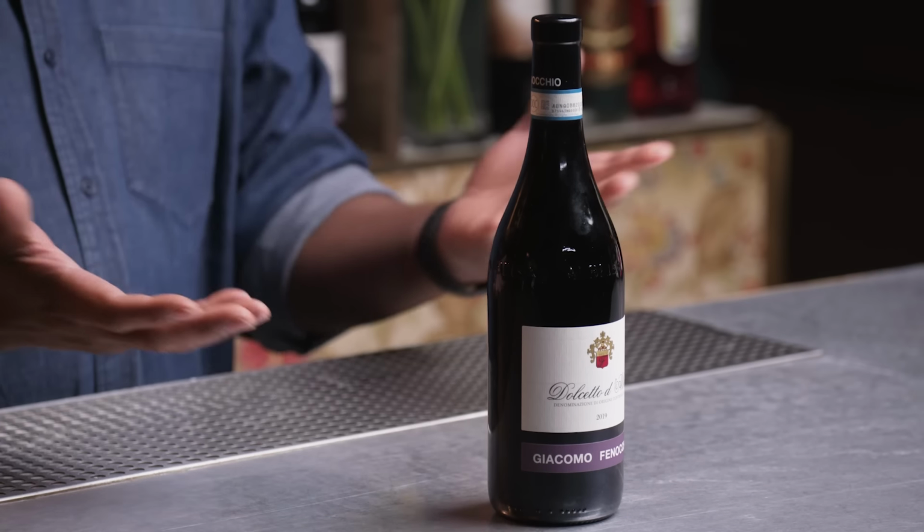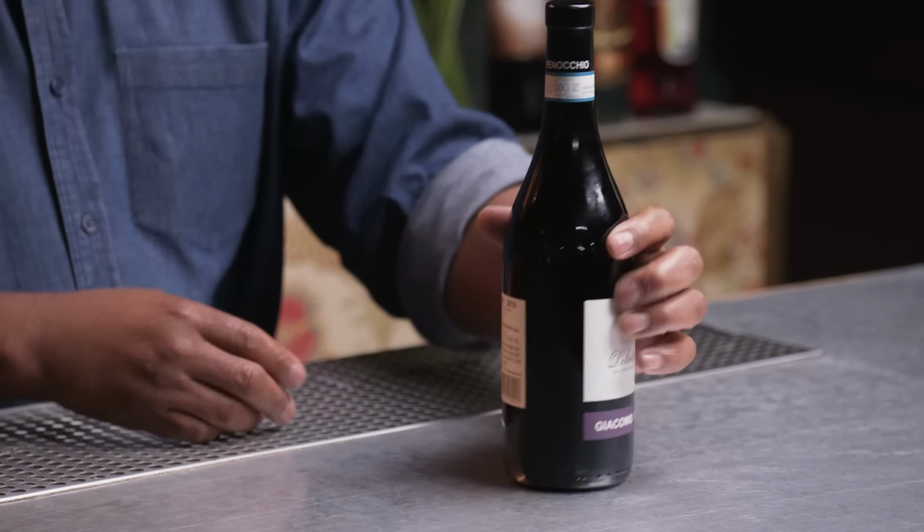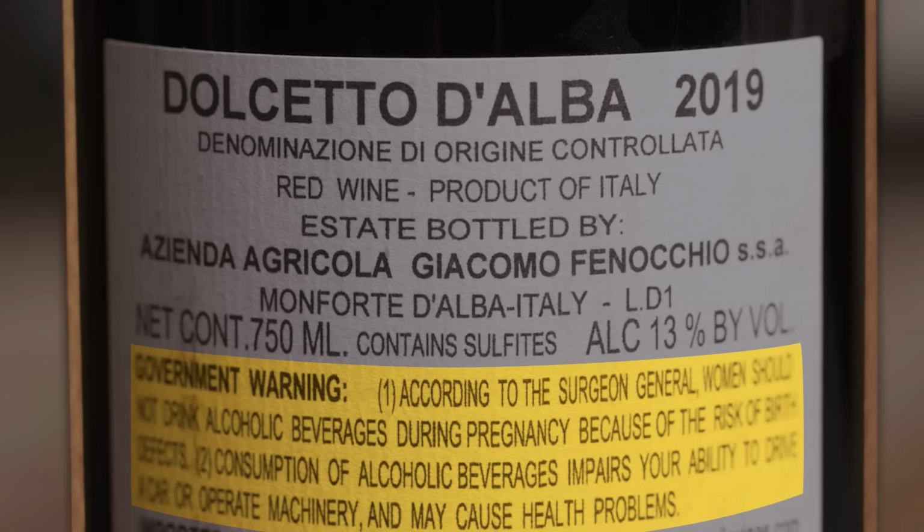So next up, we want to look at the back label here. And for a lot of them, you see the stock text. There's the government warning that everybody's required to have, and it must be at least 2 millimeters tall. And then you see something that says contains sulfites, and that's something that you need to add by the government.